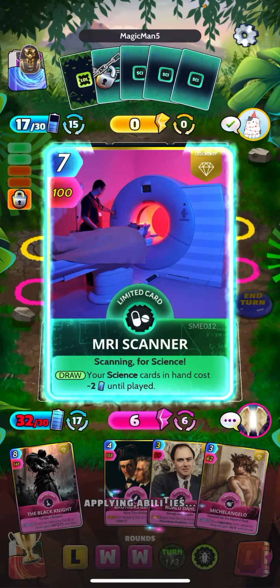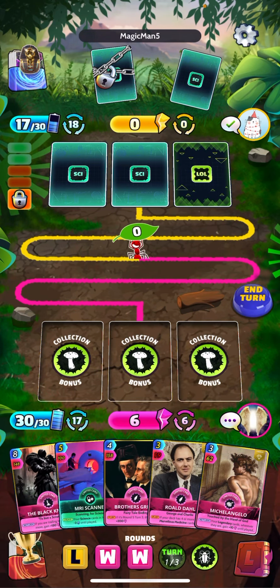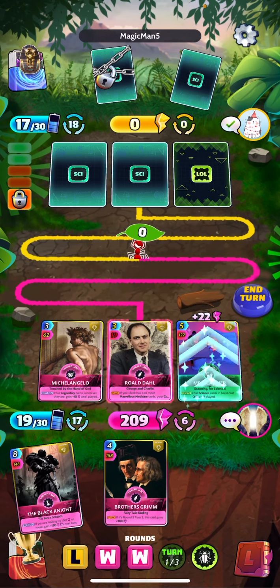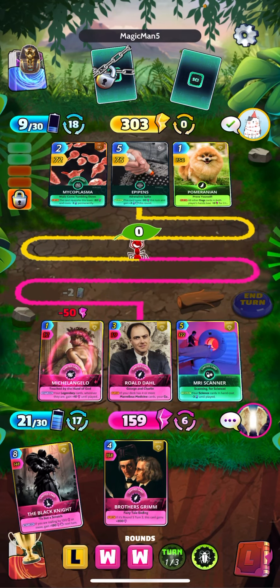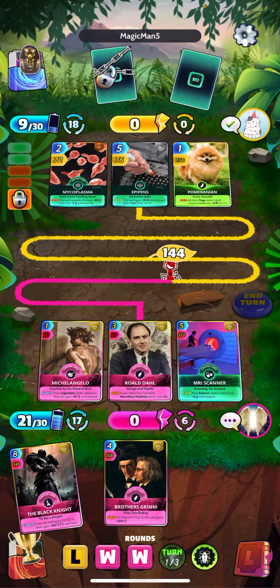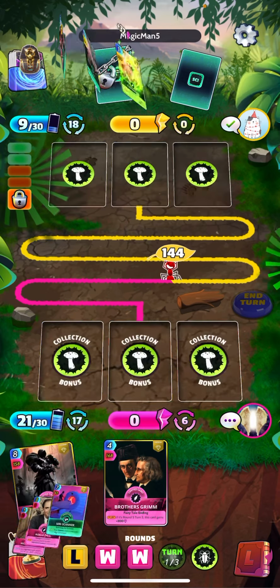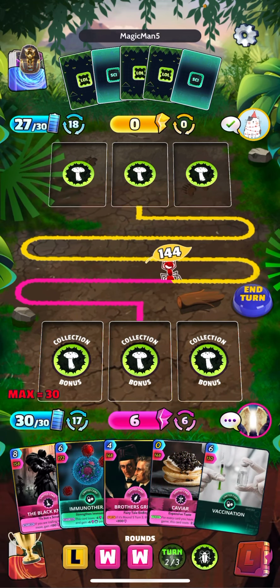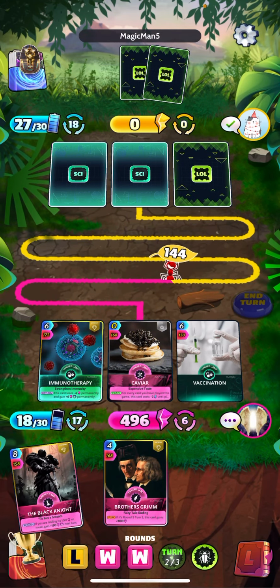All right, moving on to round 4. Oh, bad MRI scanner there. So let's get our buffs. So if we look like we're going to lose, I'm probably just going to play Black Knight on the last turn here and give us a real strong start into the final round. And then obviously we're sitting on Brothers Grimm here. So I think it would be enough, but you never know. Let's see how we look after this turn. We can make a decision then.